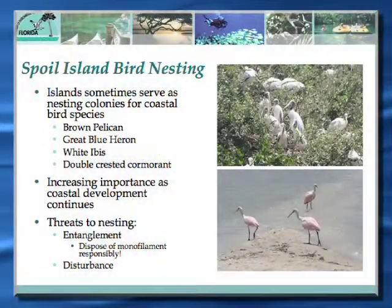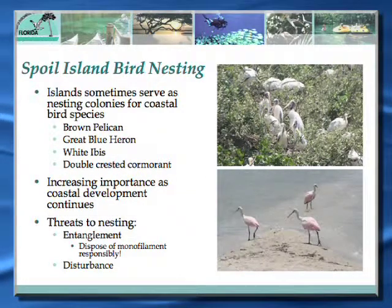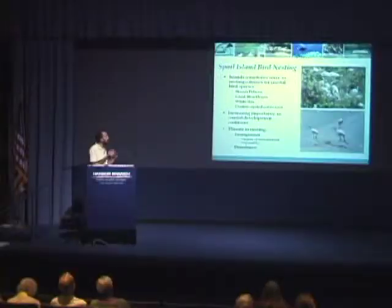A lot of them are either protected by the state or the federal government, so these areas have become really essential habitat for them. It's becoming increasingly important as coastal development on the mainland and on the barrier island increases. These types of birds are running out of that fringing or wetland habitat that they typically nest on. So these islands are becoming a bastion that they can still go to with only limited disturbance. They aren't obviously immune to disturbance out there.